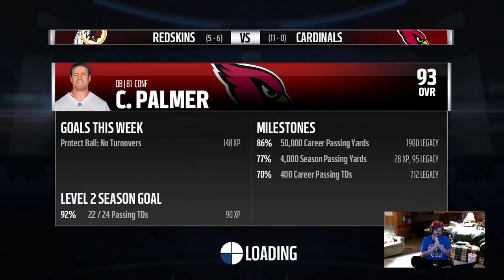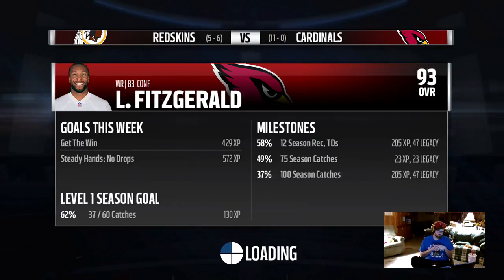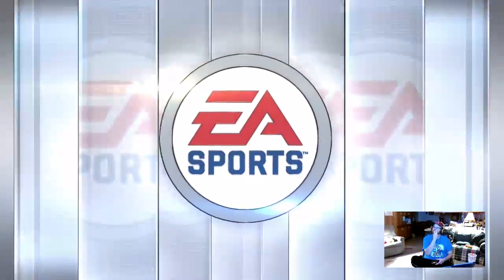Oh my goodness, this is gonna be good. So Le'Veon Bell wants 15 yards receiving. Carson Palmer, no turnovers. Gresham wants no drops, 7 yards after the catch. Fitzgerald wants the win. That's a weird one. Kind of random for a receiver. Thank you very much, Larry.